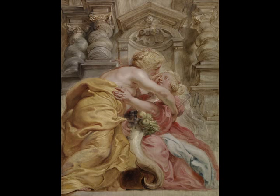The painting itself shows two female figures. One, dressed in gold, represents peace, and she stoops to embrace the seated figure of Plenty, who is dressed in red and carries a cornucopia, the symbol of abundance. These two figures were never intended to stand alone.